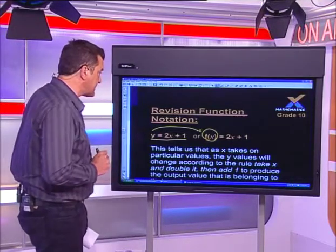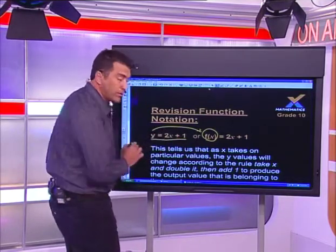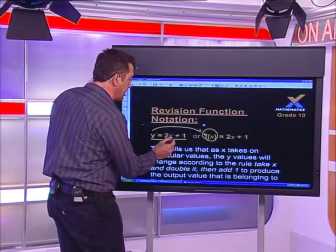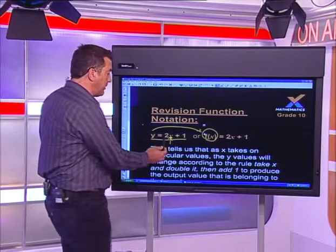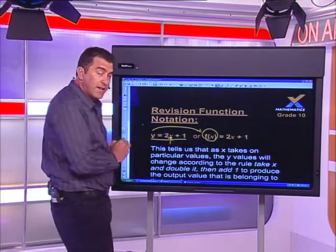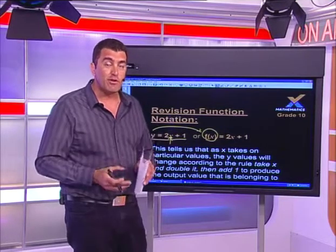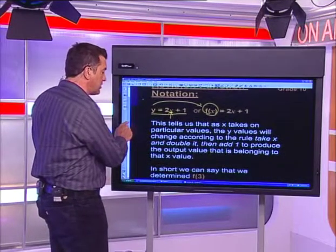Firstly, this tells us that whatever we do, we have an input and an output, by the way. So what happens here? We take on a particular value for x, which is over here. So this x value takes on a value. What do we do with it? Well, the rule tells us what to do with it. It tells us to double that value of x, and after we've done that, we add 1 to our answer. Now, that is our input value. So our input is the x, and once we've done something with the x here, we get an answer, and that is what we refer to as the output. But I'm going to talk a bit more about that as we continue through the show.